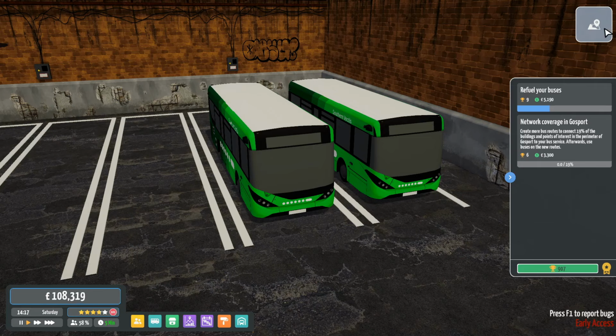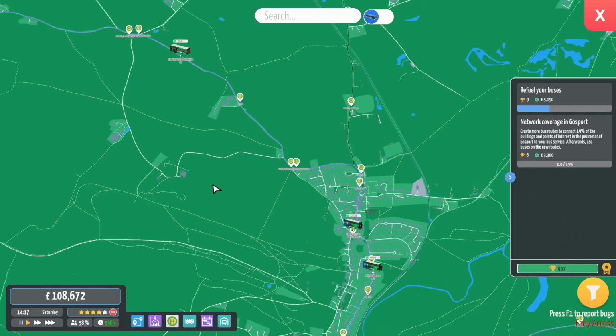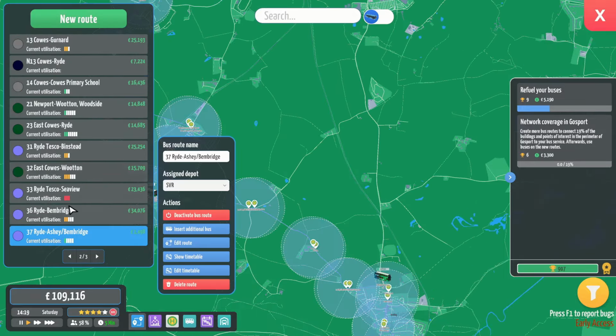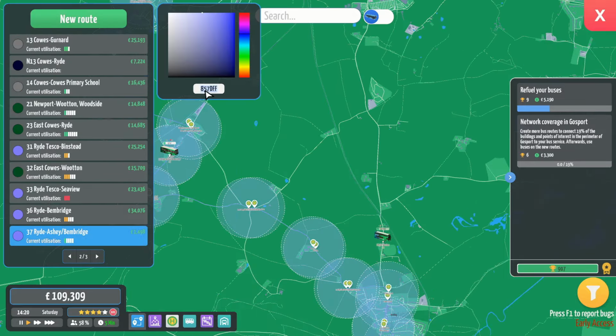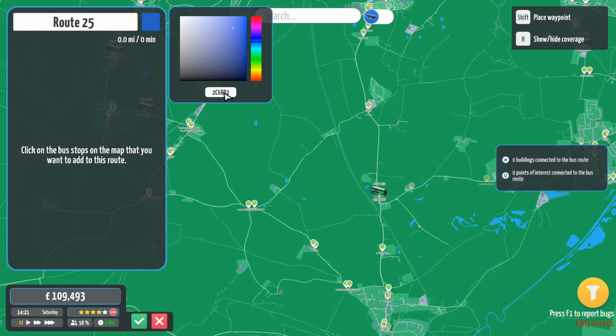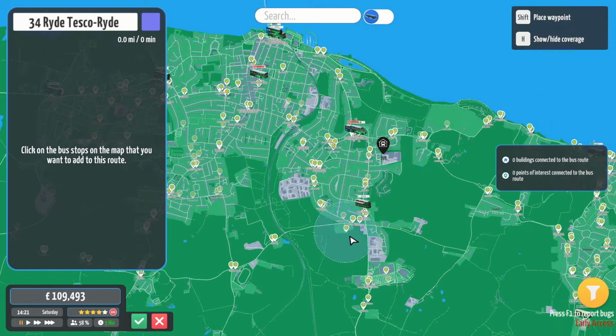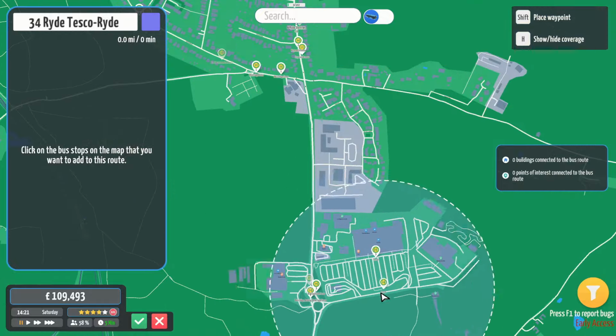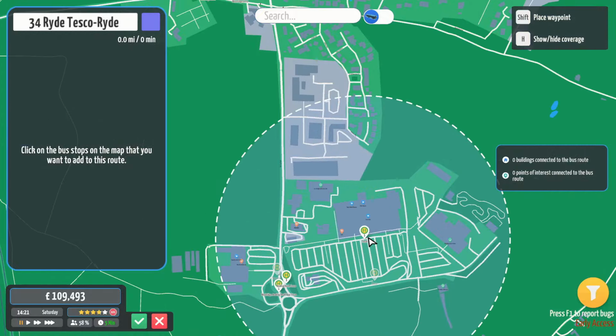a new MiniLinks service, the 34. So we'll take the color, and we're going to set a new route going. Second new route of the episode, let's go. The 34, Ryde Tesco to Ryde. But it's not going to be like that. I'll show you as we go.